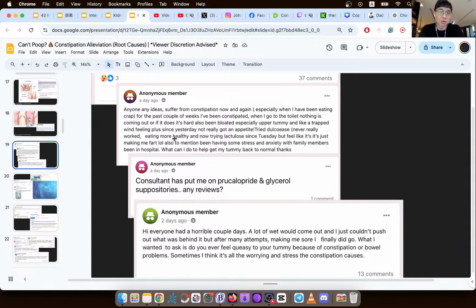Hi, everyone had a horrible couple of days. A lot of wet would come out and I just couldn't push out what was behind it. But after many attempts making me sore, I finally did go. What I wanted to ask is, do you ever feel queasy in your tummy because of constipation or bowel problems? Sometimes I think it's all the worry and stress that constipation causes.